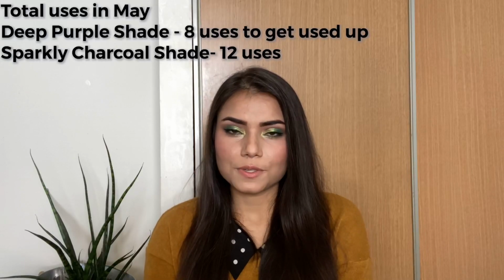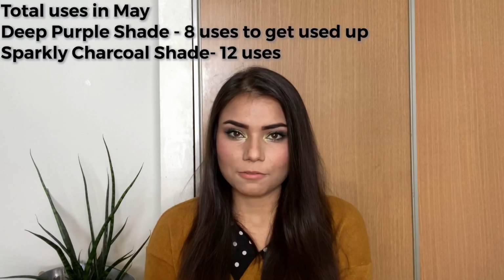I'm super pleased with the progress I've been able to make on this palette, specifically with that sparkly black or charcoaly shade. Now I have hope that I will be able to finish it by the end of this year. Previously, I wasn't sure if I would be able to finish that black shade this year, especially because now we only have like 6 months left. But yeah, now I'm hopeful. I will be inserting the number of uses I have used each shade for on the screen. Let's move on to the next palette.